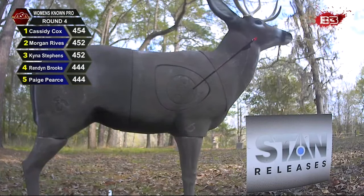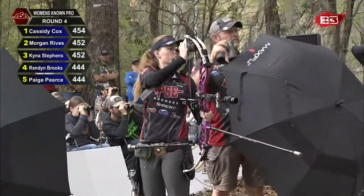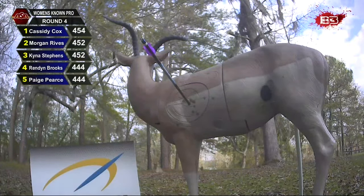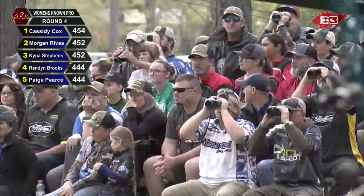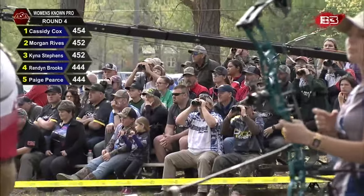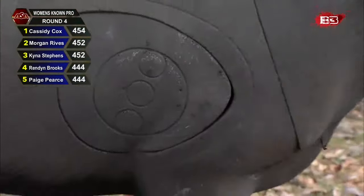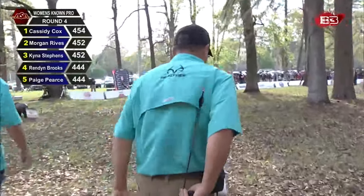Good strong shot and a good 10. She's gaining points on the field by keeping it in the 10 ring on that mule deer. Brooks didn't look like she was all happy with that shot, but it's a good arrow. 50-yard target, just barely missing that 12. This is a real important arrow for Cassidy Cox, who sees her lead dwindling. 54, Reeves at a 52, Stevens at a 52.